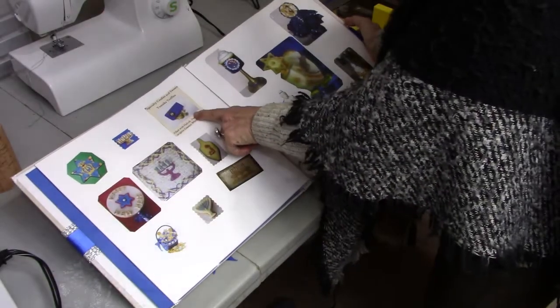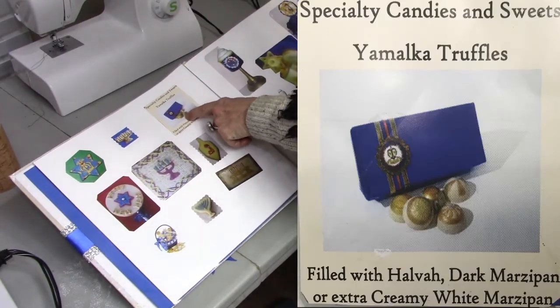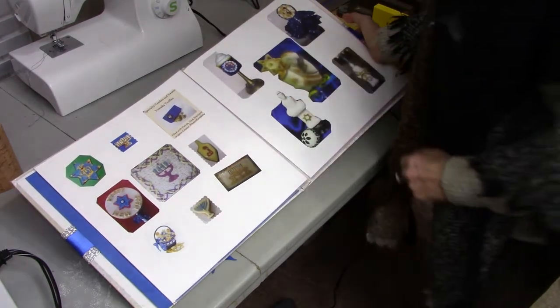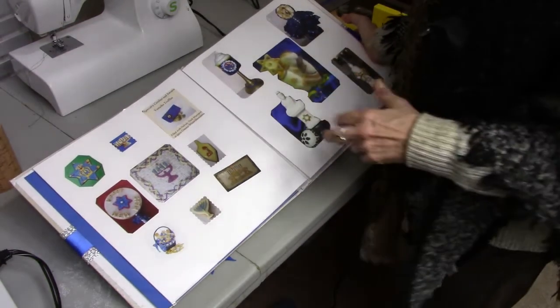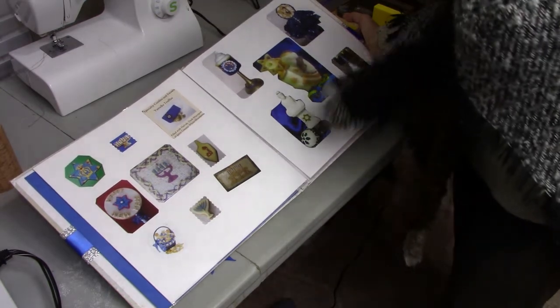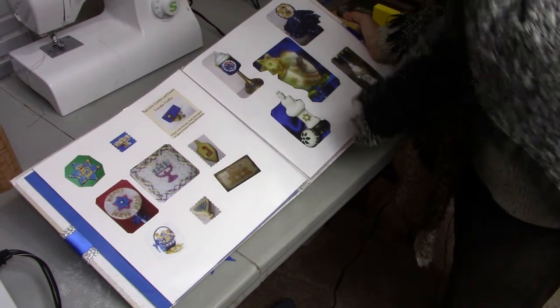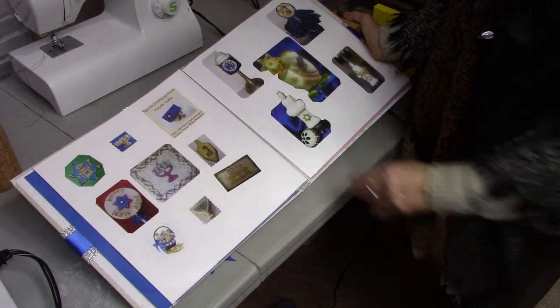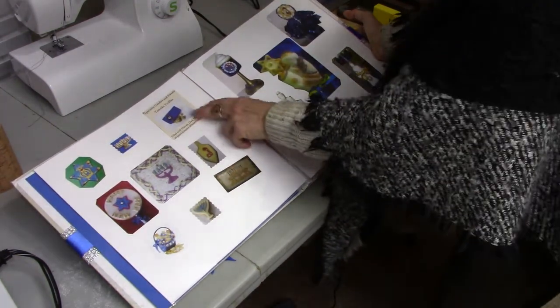Okay, before I close, I do want to take time to show you some of my unique candies that I came up with up north when I first started my business. These are my yarmulke truffles. You can see they're like little yarmulke hats with the gold design on white or any other color preference that you have. They're filled with halava or my dark marzipan, which was a new take on regular marzipan, not as sweet because it has roasted almonds with the skins left on, more fiber and less cholesterol.